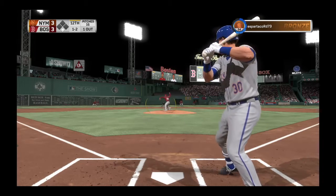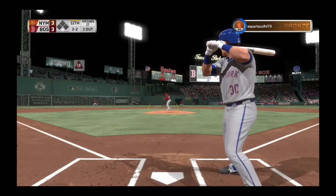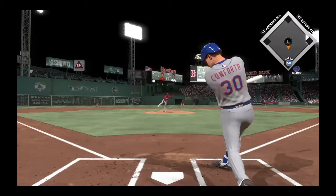A ball and 2 strikes. Here it is. And they'll try to get him fishing there, but he won't offer in the dirt, and it's back to even at 2-2. Well, that was a classic strikeout.